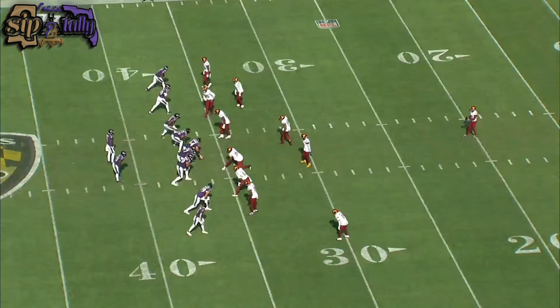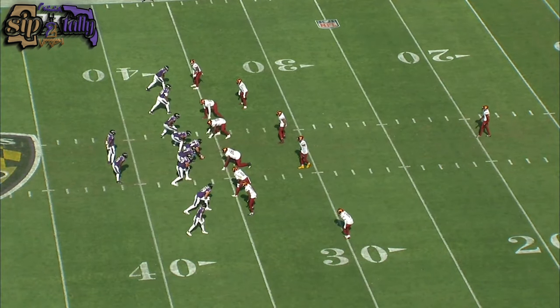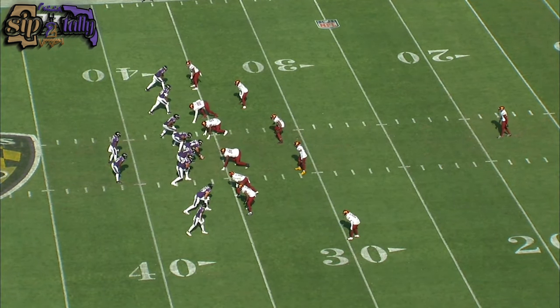So welcome back. Let's get into this film portion of the video. Let's talk about the different ways that Todd Monken was able to get Zay Flowers the ball and maximize his skill set versus the Washington Commanders. Because you'll see him get the ball in multiple different ways. As of now, he's down here at the bottom of your screen. I'll highlight him. That's him there.